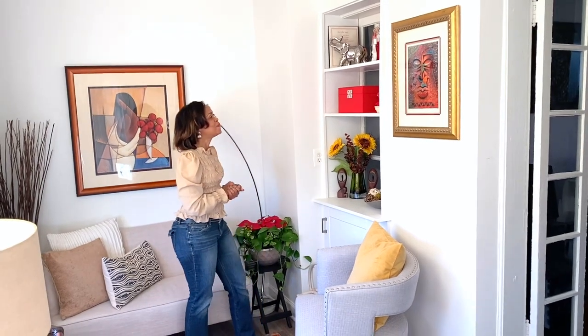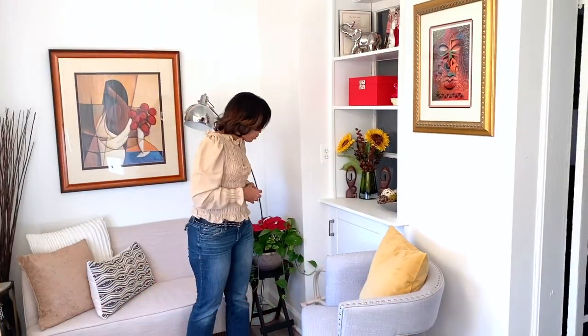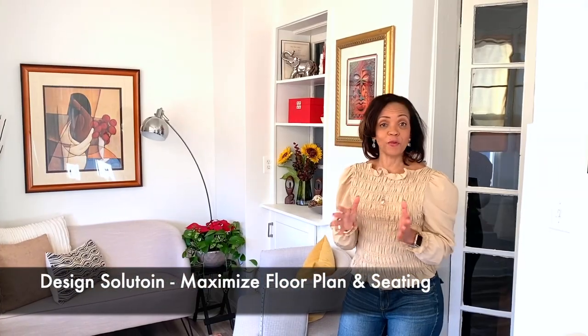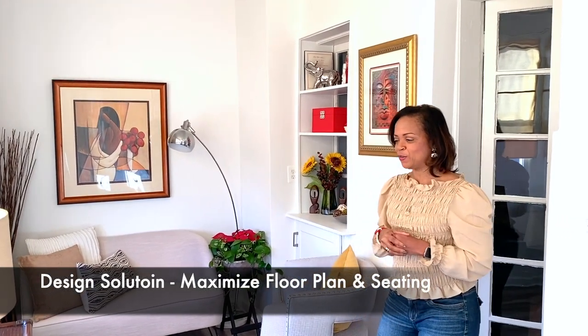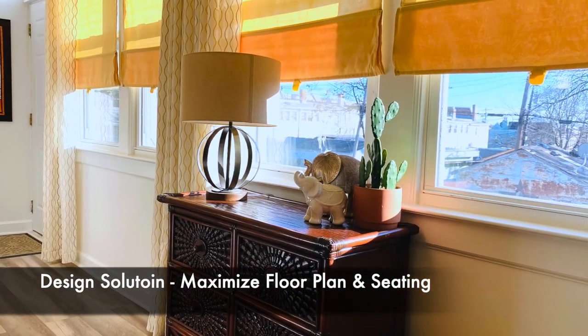Elephants, I've got my DST letters. It's a special place where I can come and sit and I can pop open a book with the light above my head. I can relax, I can have a cocktail, I can entertain in a cozy environment that speaks to me. I will admit, before this reveal weekend, I did have two friends over sitting on that couch and another chair I own. And I mentioned there would be a chest in here, and they said, you don't have enough room for that. And I agree.